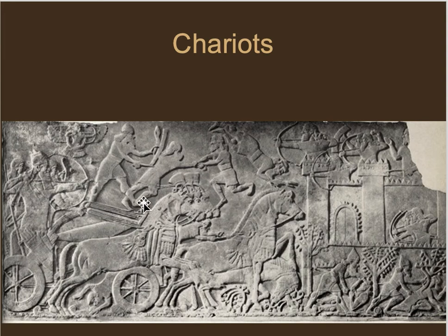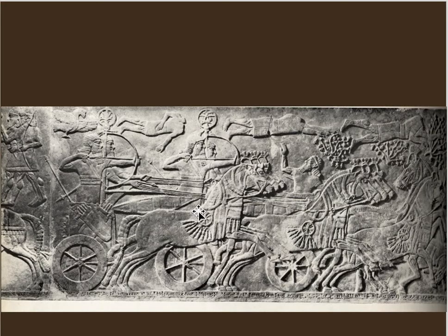Here you can see a scene, with the king depicted as usual larger than the other people. This is the execution of a prisoner, and you can see the Assyrians attacking this walled city. At this point in time, many cities and many civilizations built large walls around their cities, and the Assyrians were experts at figuring out how to get over, through, or beyond these barricades. So the Assyrians became masters of siege warfare, as we're going to see.